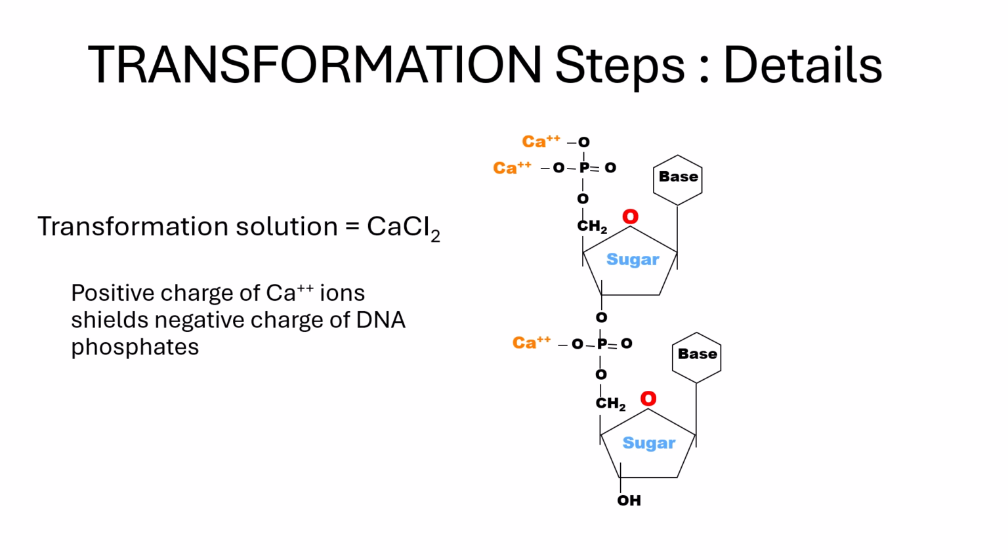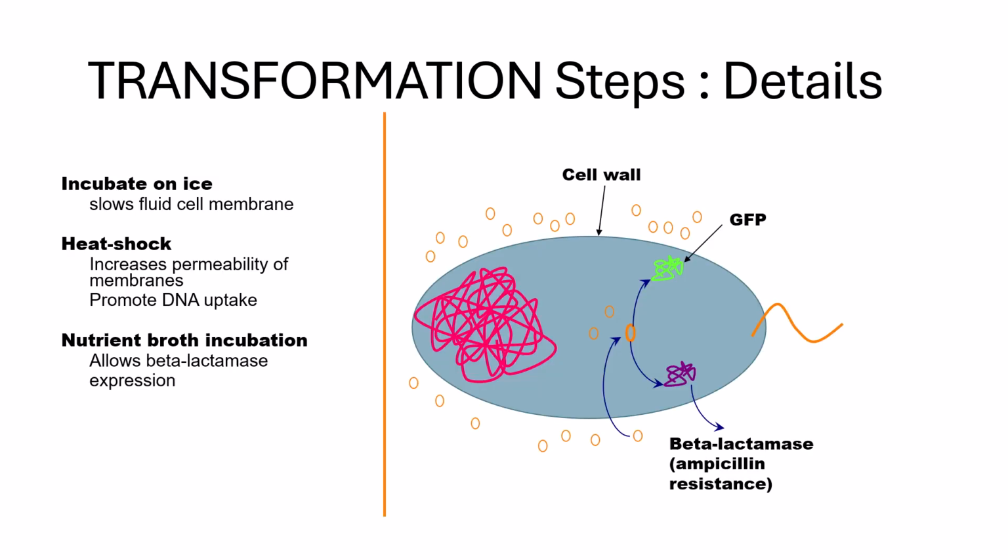We want to remember that, again, membranes have a hydrophobic core, and that hydrophobic core is very, very robust at preventing charged molecules from moving through it. So by reducing the total charge, you're not actually reducing the charge, but the apparent charge of the DNA plasmid molecule, theoretically we think this is allowing it to move through the membrane easier.